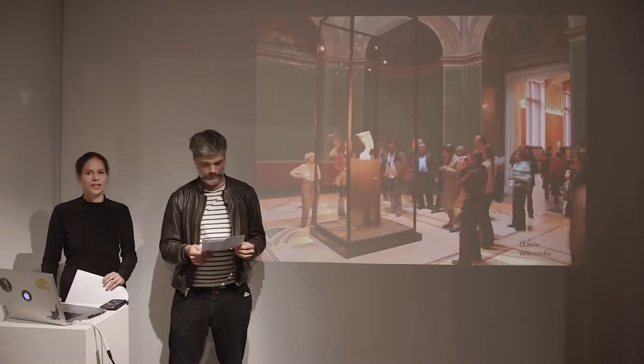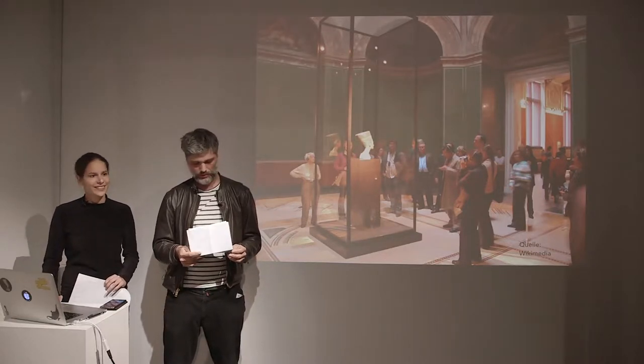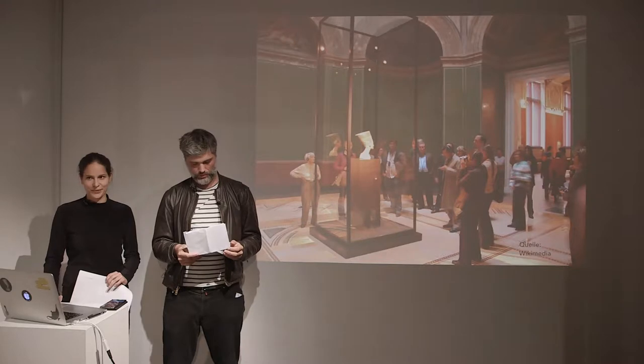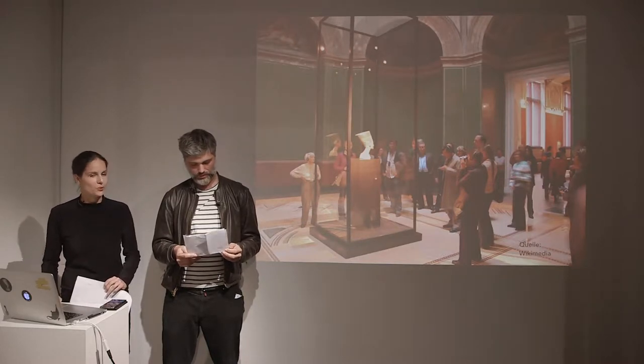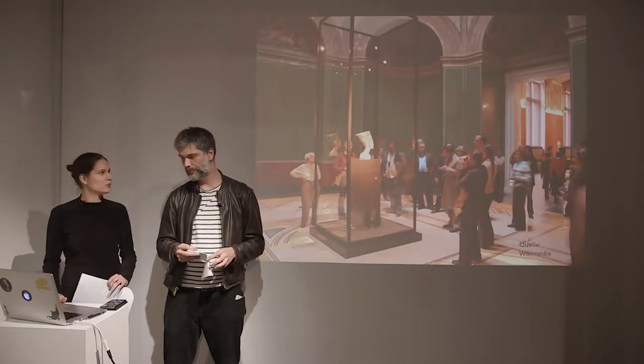This is Berlin. If you haven't visited this museum, this is how the bust is actually staged in the museum, what we always like to call sacred staging, because the bust has its own room. And as you all now know, there are no photographs allowed, but in the rest of the museum, photographs are allowed. So it's a special room.